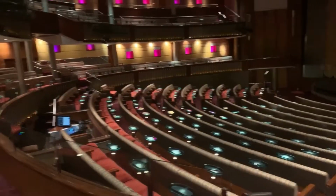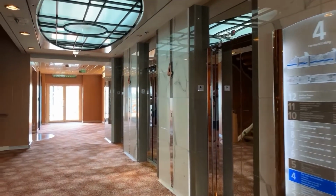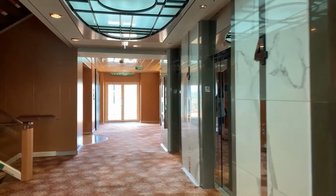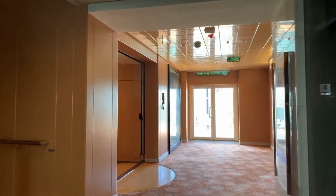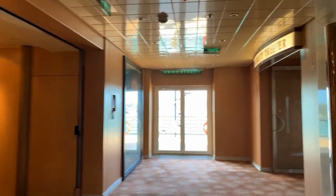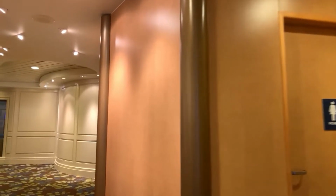Okay, on to the next part. Just outside the Celebrity Theater are the forward elevators. And that does it for deck 4 forward. On the opposite side, there's another entrance to the theater. Just outside the theater are the restrooms.